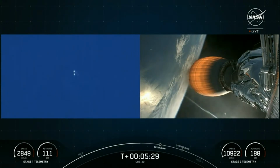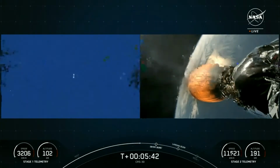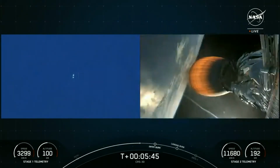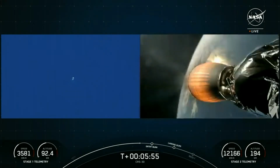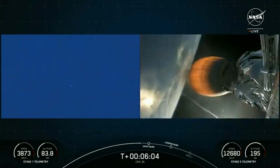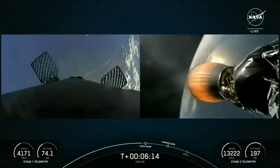Now you can see the telemetry on the bottom left and right hand sides of your screen. The right-hand side is the second stage carrying our Dragon capsule, and the left-hand side is the first stage. You can see the second stage speeding up as it is performing its burn, and the first stage is coming back down towards the Earth's atmosphere with the altitude decreasing. Really cool views from the attitude control system of the first stage. Just about 20 seconds from the start of our first stage entry burn, we should be able to see really cool views of that burn from those views on the left of your screen.